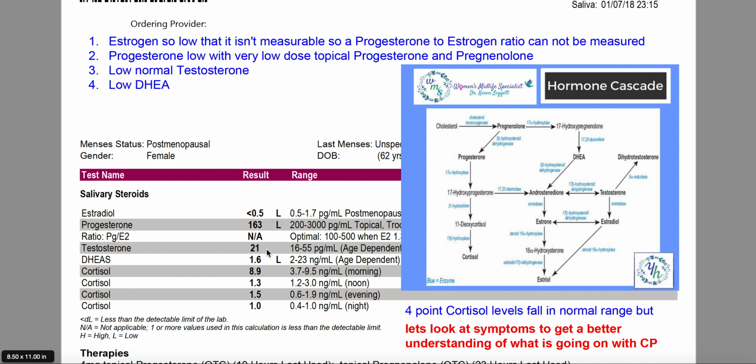Then if we look at the testosterone, it's also in the lower end of normal, and I'll show you that in graph form, because I want you to be able to read your graphs as well. And then she's got a low DHEA, which is right here. Now, she also did a 4-point cortisol, which is nice. She must be thinking that she has some adrenal dysfunction because she did a 4-point. Though they do fall in the normal range, when we look at her symptoms, we get a better understanding of what is going on with CP.